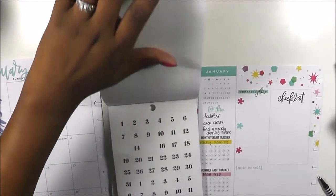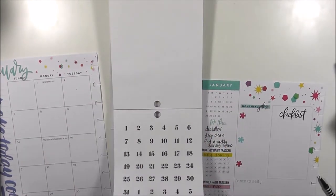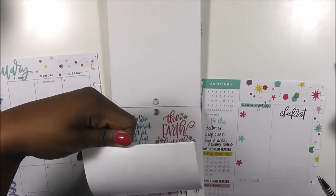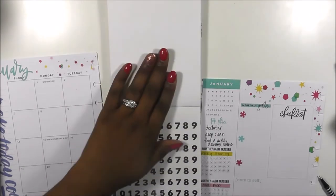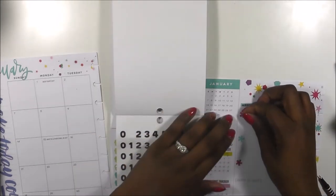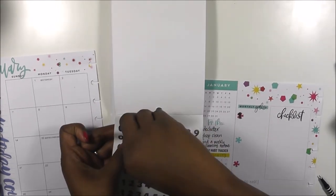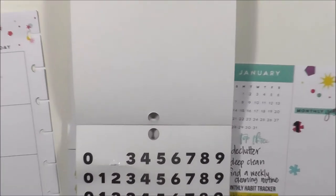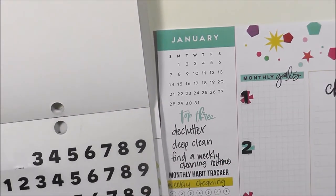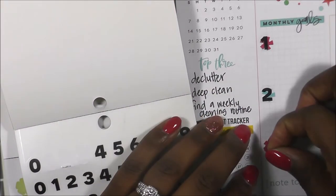I'm using my date stickers, and I'm gonna just use the clear ones. Actually, let me use the smaller ones. Oh, I'm gonna use these. These are perfect. So I'm gonna put 1. I'm going to zoom in a little bit so you can see what I'm doing. So I put the number 1 on top of that asterisk and the number 2 on top of this one. And then the number 3 is going on top of this one. Okay.